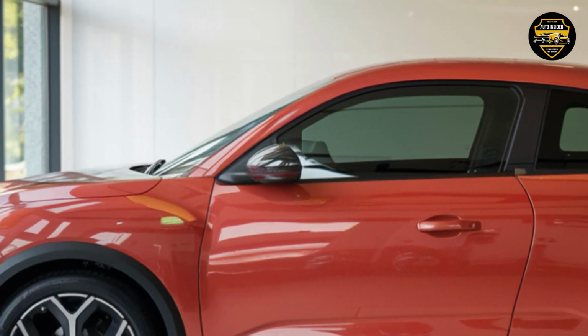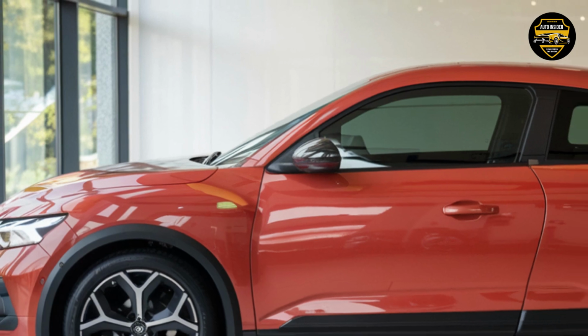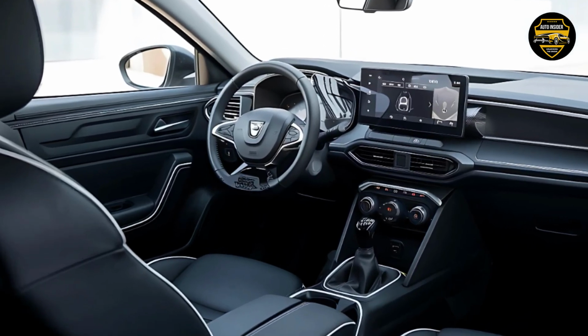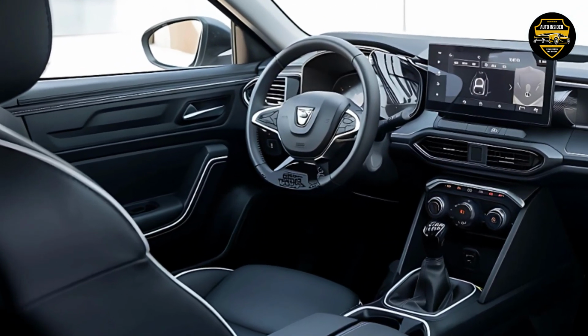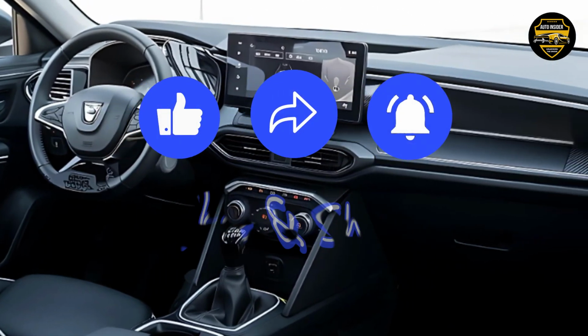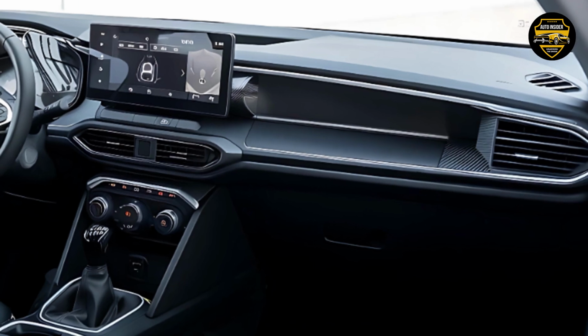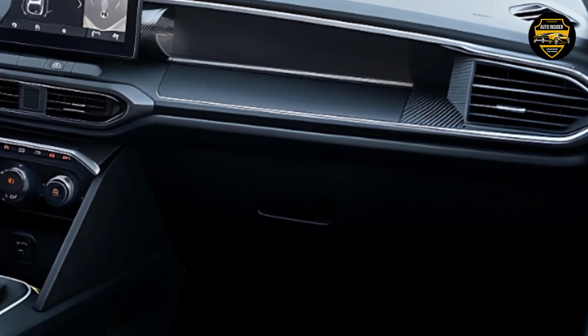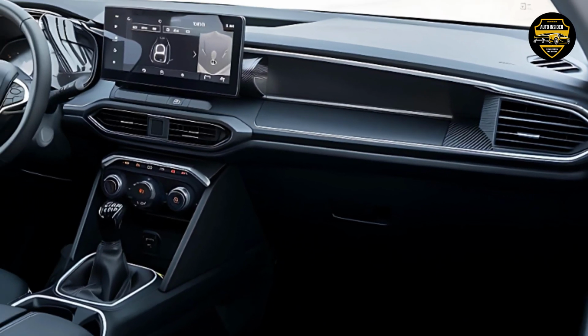Step inside, and this is where the real surprise hits you. Dacia has clearly been listening to feedback, and the result is a cabin that feels far more premium than the price tag would suggest. Soft-touch materials are used more generously, especially across the dashboard and upper door panels. The layout is logical and uncluttered, with a clear focus on ergonomics.